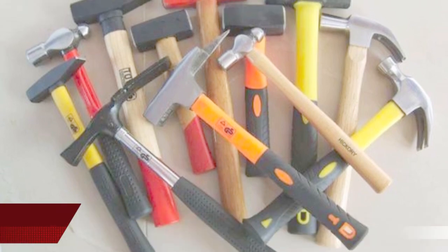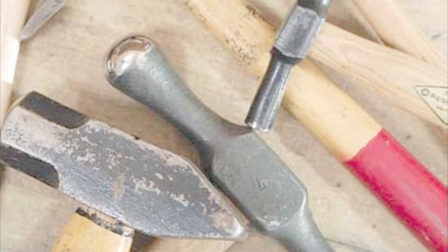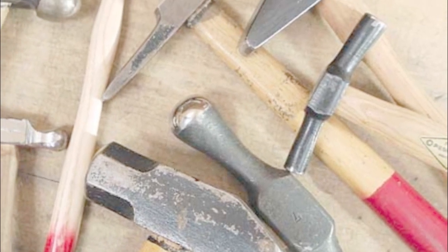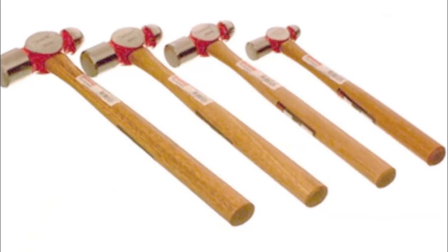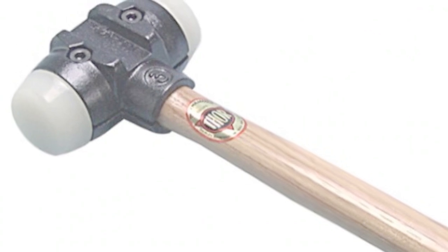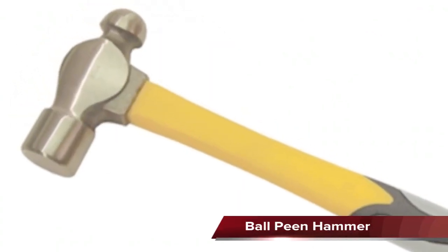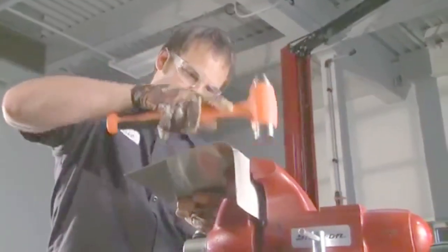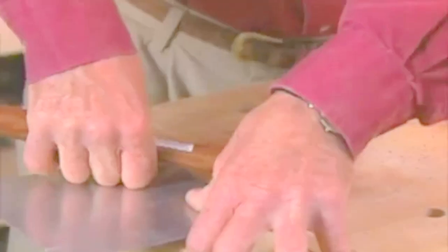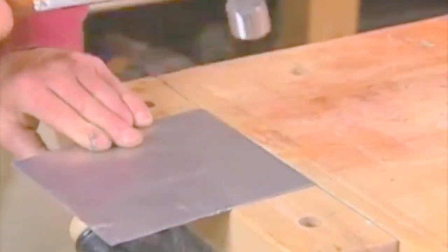There are many types of hammers that come in different weights, designs, and are made of different materials. Two common types of hammers used by the small engine mechanic are the ball peen and soft face. The ball peen hammer has a round flat face on one end and a half face on the other. They come in different weights, with the weight being stamped on the side of the hammer. They are made of steel and are usually used to hit other tools such as a chisel. Ball peen hammers are hard-faced hammers.